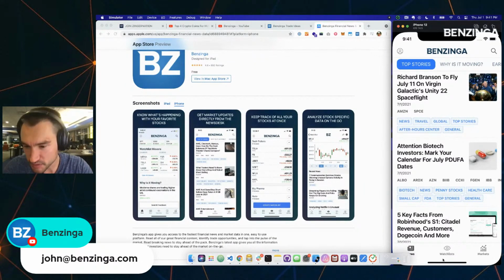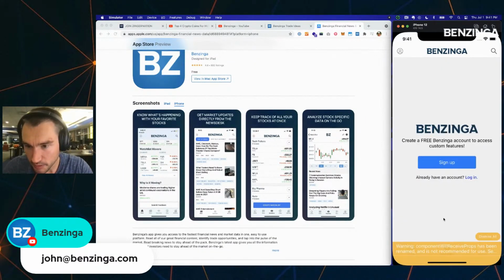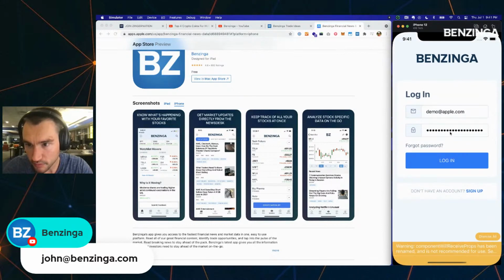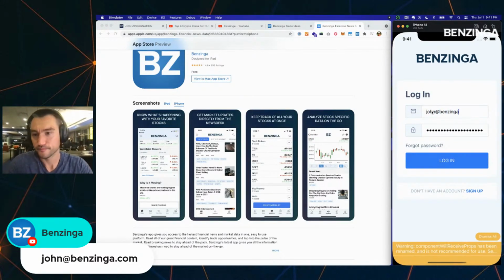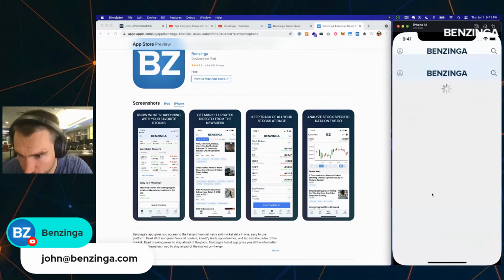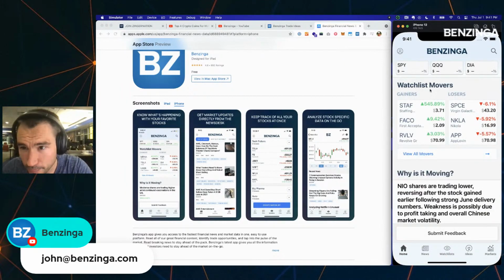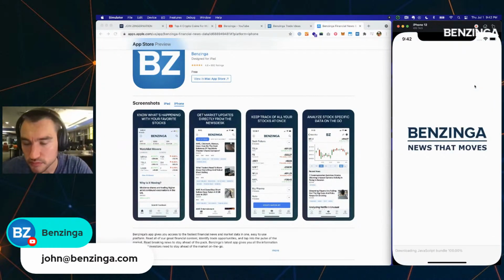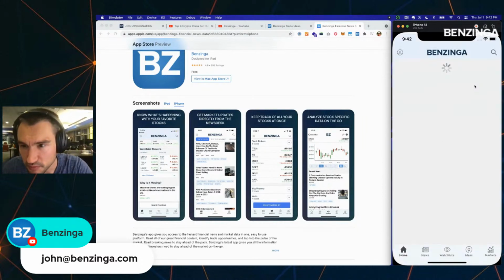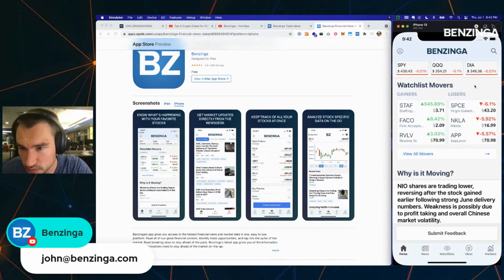All right, so I was demoing this. Let me log in real quick. Log in. Screw you, Apple. All right. This is a bug we are working on. There's like a login bug. When you log in, the indices don't load. That's one of the bugs that we are working on this week.